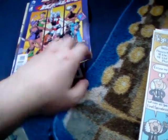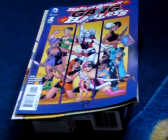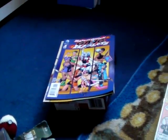and I got that mainly because I really liked the last issue of Harley Quinn that I had. I didn't purchase it, I actually got it from Halloween Fest, which is kind of like a Halloween version of Free Comic Book Day.